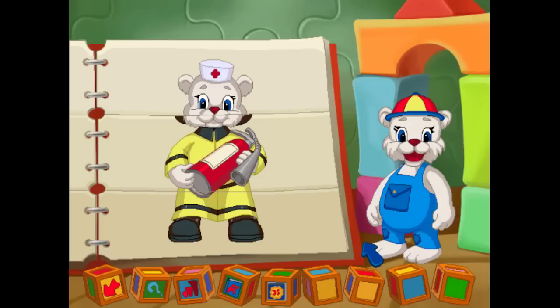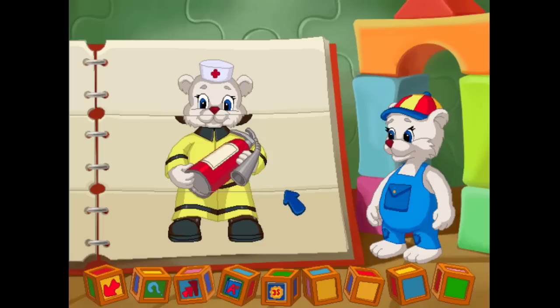I love to play dress-up. I've got a lot of different costumes. You can see pictures of these costumes in my magic book. Just click on any part of the page to see more pictures. Click on the pages of the book and try to find a correct match for the costume I'm wearing.